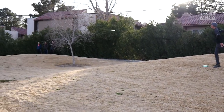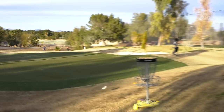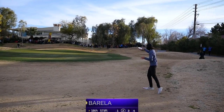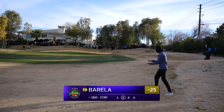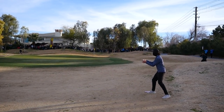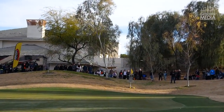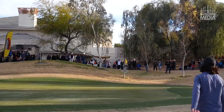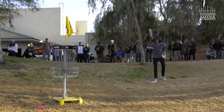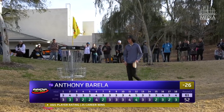So Alex has kind of had an up and down round. He started off really hot, kind of got stale there in the front 9. Took a couple birdies here on the back as well. Gives himself some room for a tap in though. So Barela sitting at 8 under now. I would say he had a pretty slow front 9 and really picked up here at the end. It's gonna be another birdie, and that's gonna be 4 birdies in a row to finish it out.